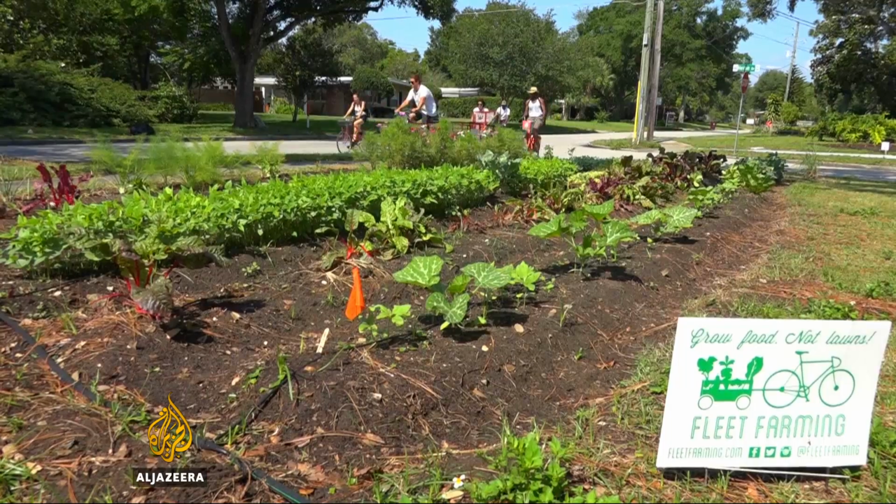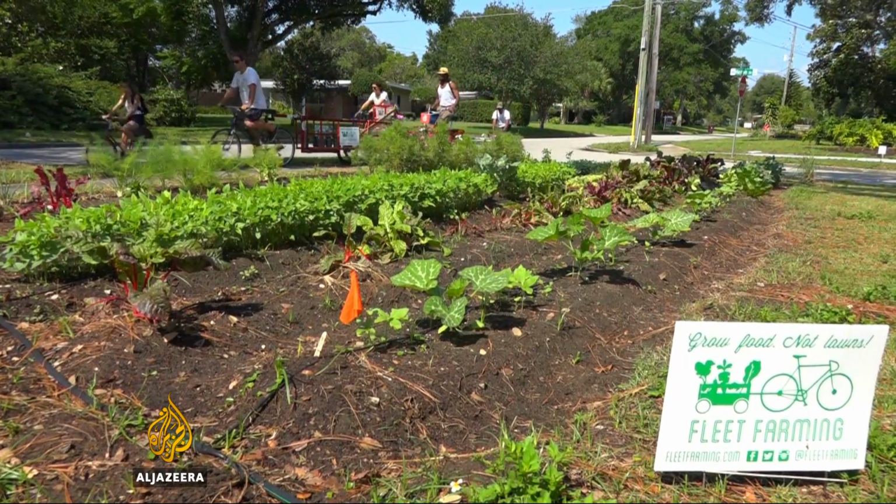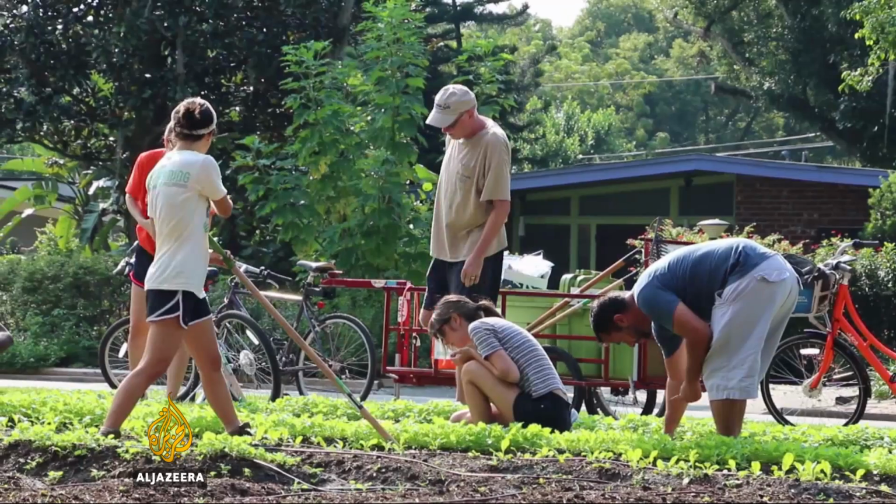Those that have converted their lawns into farms say there are social benefits too. People who live around here, when they're walking by or driving by, they will either knock on my door, or if they see me outside, they'll come and talk to me and ask me about it. So I've gotten to know a few more people in the neighborhood because of the garden.